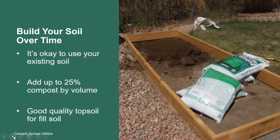Now, if you want to raise up your raised bed so that you have it at a higher height, you probably will need to bring in some fill soil. So what we recommend for fill soil is to go to a landscape yard and purchase a good quality topsoil. They usually have a topsoil that is mixed with compost. If you can get that pre-mixed, that'll make your life a lot easier.